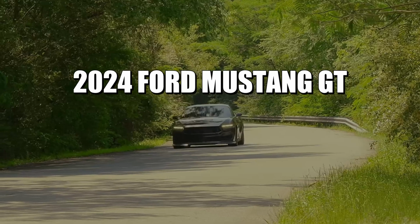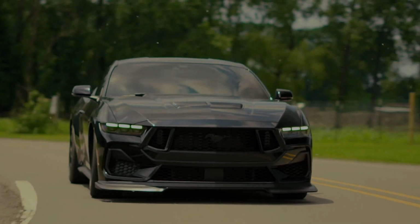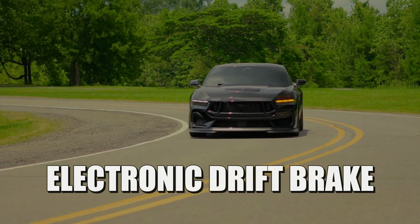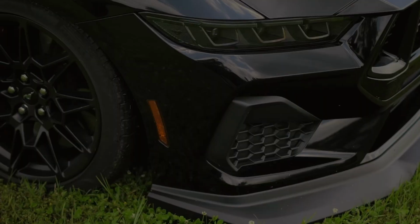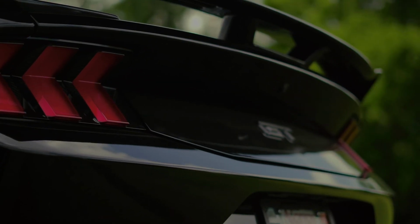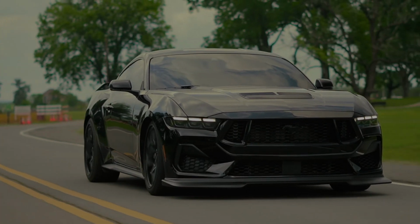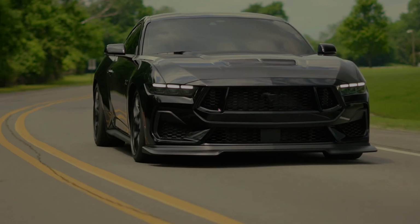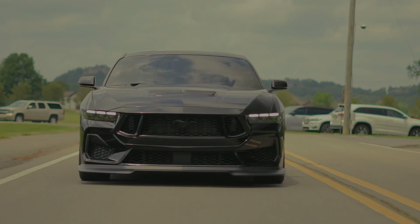The 2024 S650 Mustang takes everything good about the S550 and adds a ton of new tech and features that make it even better. One of the biggest new features is the electronic drift brake. This isn't just a gimmick, it's a real functional drift brake developed with Vaughn Gittin Jr. and the Formula Drift team. How does it work? Instead of a mechanical handbrake, it uses an electronic actuator to instantly lock the rear wheels at the push of a lever, making it way easier to initiate a drift. For the first time ever, Ford is literally teaching people how to drift from the factory. I don't know if that's a good thing or not, but only time will tell.